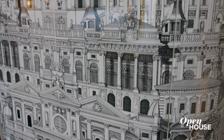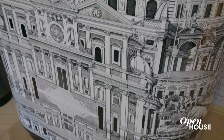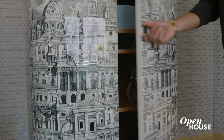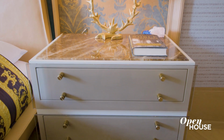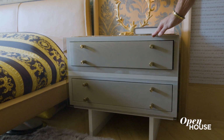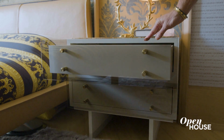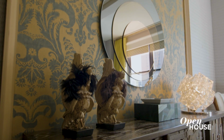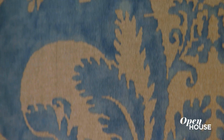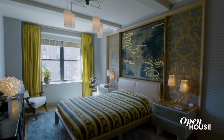Over here, I brought in this Fornasetti cabinet. I just love that it's this historical reference on a contemporary piece. I designed these nightstands to fit perfectly within the niche. I made these glass fronts on them, which also double as handles. I went with vintage Italian again for this mirror, and I placed it over this Fortuny fabric, which again is a juxtaposition of two different eras. I'm sure you're noticing a pattern here.